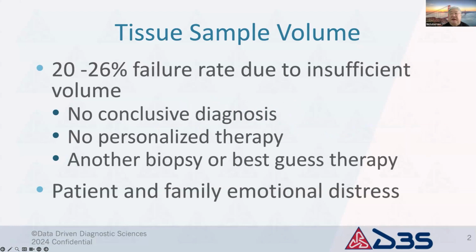We've all been affected by cancer in some way or another, but most people are not aware of the fact that between 1 in 4 and 1 in 5 initial needle biopsies fails to capture enough of a tissue sample to provide a comprehensive and complete diagnosis, a conclusive diagnosis. There's nothing worse than telling a patient and her family who have been waiting for biopsy results that the results, in fact, themselves are inconclusive.